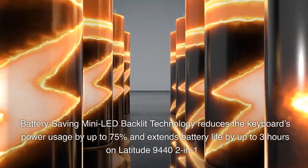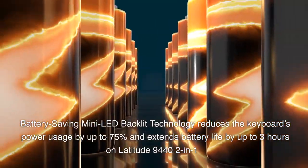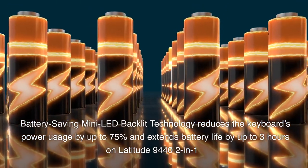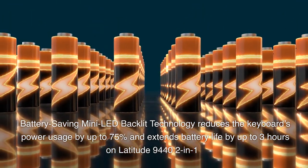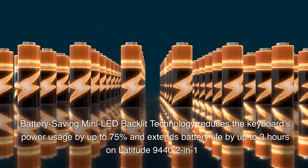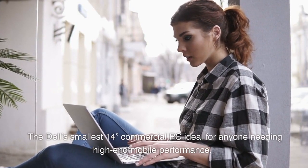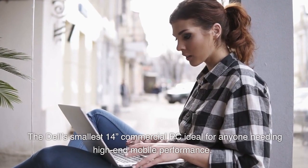Battery-saving mini LED backlit technology reduces the keyboard's power usage by up to 75% and extends battery life by up to 3 hours on Latitude 9440 2-in-1. The Dell's smallest 14-inch commercial PC, ideal for anyone needing high-end mobile performance.